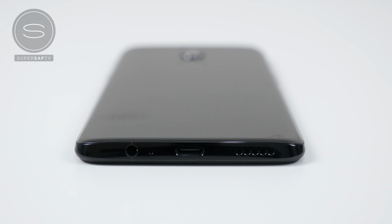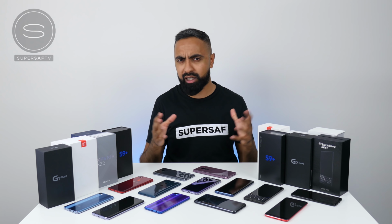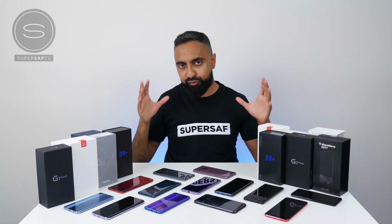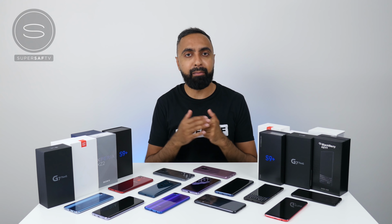Now, you do miss certain things like stereo speakers, and you don't have an official IP water and dust resistant rating, although it's absolutely fine. And as with the P20 Pro, we do have a notch, which once again, I know a lot of you guys don't like. But overall, for the package that you get for the price, the OnePlus 6 is a great device, and I can definitely recommend it.